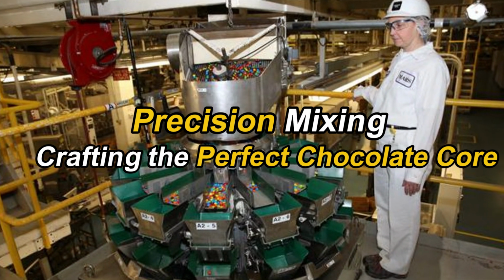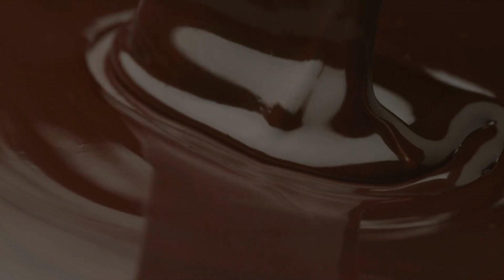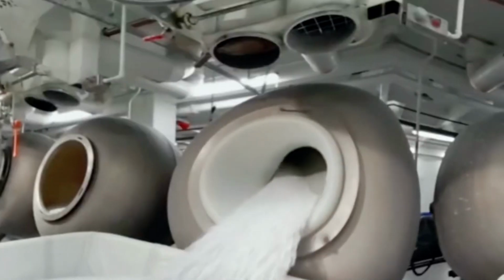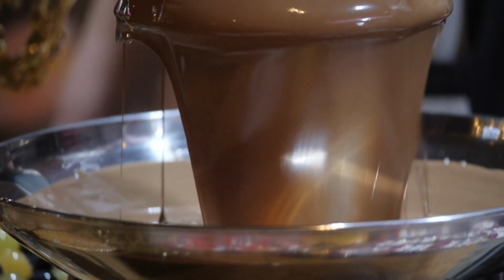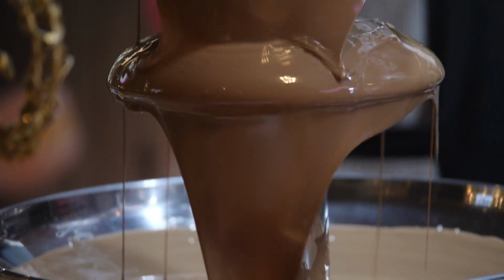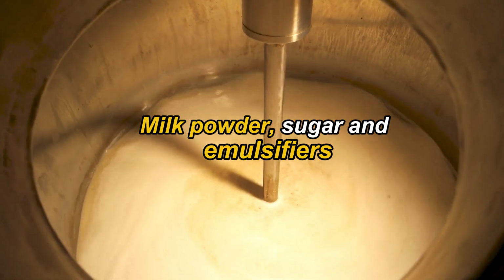Precision mixing. Crafting the perfect chocolate core. Once the cocoa has been roasted, ground, and transformed into a silky chocolate liquor, it's time to move on to the next critical step, mixing. This is where the magic of M&Ms truly begins. The chocolate core of each M&M is carefully crafted through a precise blending process that ensures the perfect balance of smoothness, texture, and flavor. The first step in creating the M&M's chocolate center is combining the cocoa liquor with other ingredients, like milk powder, sugar, and emulsifiers.